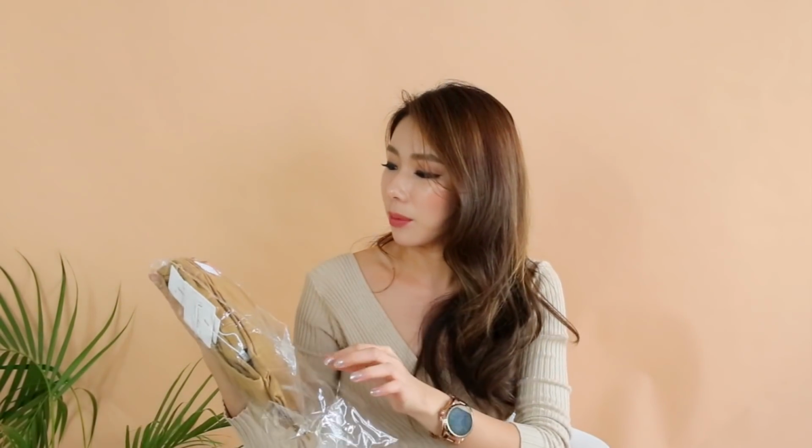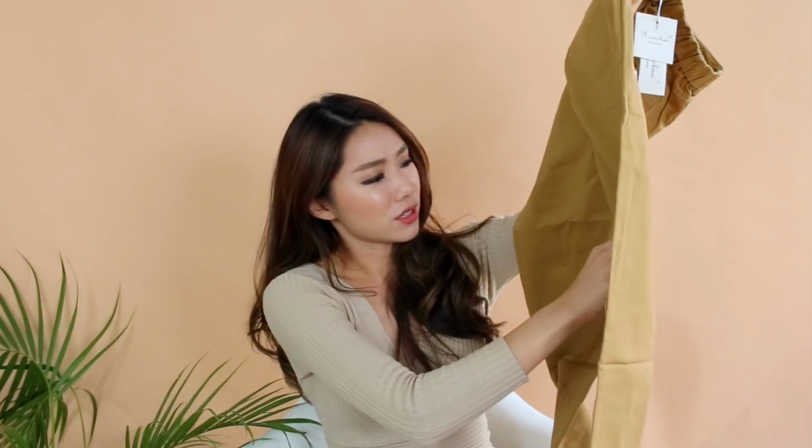Oh, this is the pants that I bought. I just got a pair of camel pants because I feel that it would go well with almost every color. And you guys know me, I love nudes. Yeah, actually evidently you can see my clothes are nude and the background is almost nude. Oh, weird strings around.